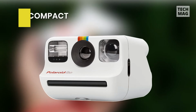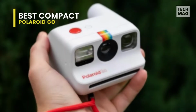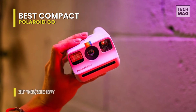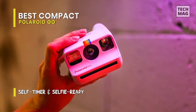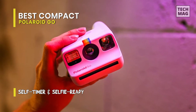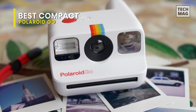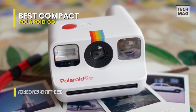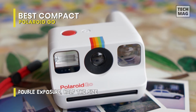Best compact, Polaroid Go. The Polaroid Go is a palm-sized camera that everyone will fall in love with faster than it takes a photo to develop. Bigger instant cameras balance exposures better, and rival Instax Mini cameras deliver slightly better image quality indoors. But neither are as fun to use or will make you as many friends as the Go, which still produces pleasing pics.